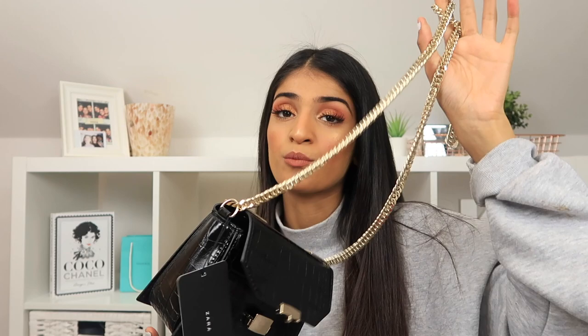And it's really cute because they put it in these little dust bags, so you feel like you're about to unbox a designer bag when you're not, because it's from Zara and it's a fraction of the price. Ooh, oh my gosh. You know when you feel a chain on a bag and it's a thick, heavy chain? That is when you know a bag is good quality and will not break on you.